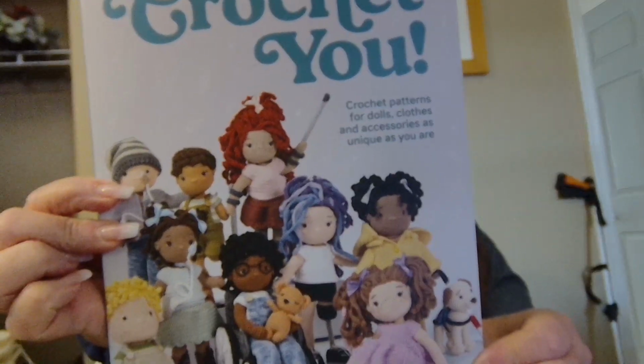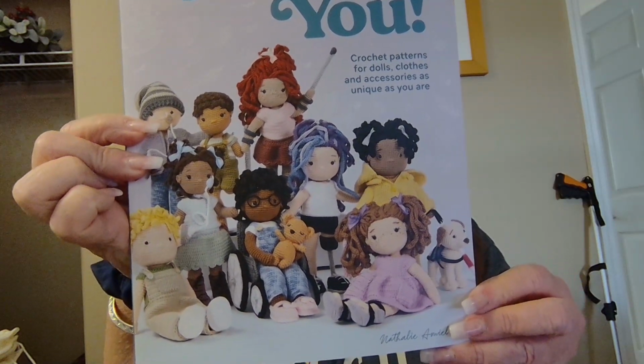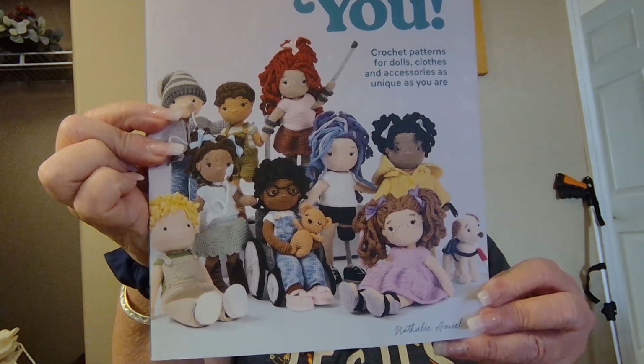because there are some cute, and I do mean cute, patterns in here that I could just see sitting on the shelf of a children's hospital to make every child know that maybe, all right, so you lost an arm. That's okay, because you know what? There are ways around that, and it still makes you just as unique as you were before.